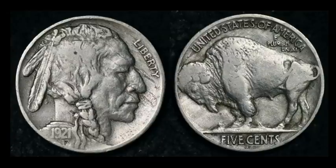Now here's a pretty good cherry pick. So if you're able to grab a hold of some Buffalo nickels, you can find something like this as well. Now it's a tougher date, but because of its grade, it's a coin that you can pick up for around 10, 20 bucks. It's a 1921S Buffalo Nickel.